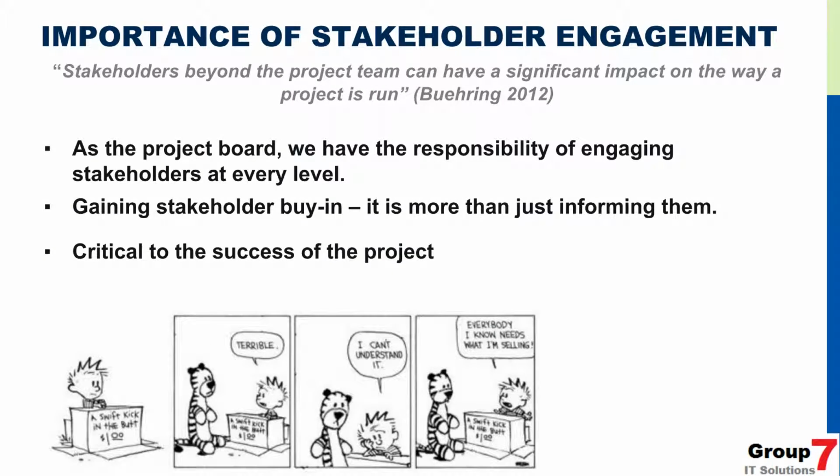Moving on to the topic of engaging stakeholders. This is pivotal if we want the project to succeed and if we want the transition to be smooth and effective. Engagement is more than just communicating and informing them. It involves involving, empowering, and collaborating with the stakeholders at every level. It is our responsibility as the project board that we value various stakeholders' needs and views.